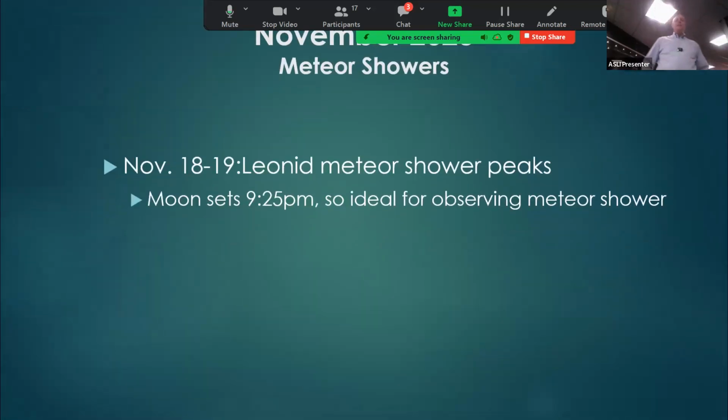And we also have the Leonid meteor showers, November 18th into the 19th. And again, the moon sets around 9:25 p.m. So again, that would be a good day. You'll have no moon for observing the Leonids in the morning of the 19th. And actually, I didn't mention this as an observing report, but I was up the other day around 5 a.m. and you could see Leo rising, so it's kind of fun to see Leo coming up in the sky.